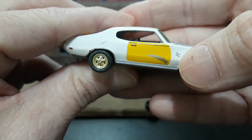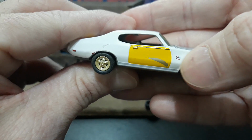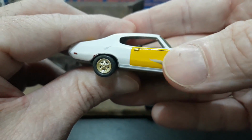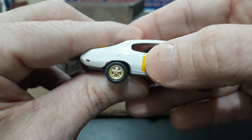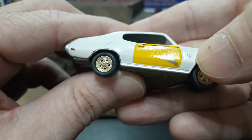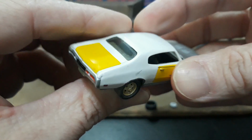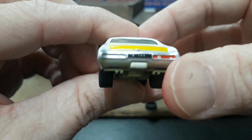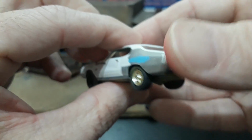And what's cool, you could see how they put the GS emblem at an angle to make it look like it's broken and hanging off the fender. But as you can see, it's got miscolored parts. Like this door is a textured yellow door. And then you have the yellow deck lid. Then you have a missing tail light.